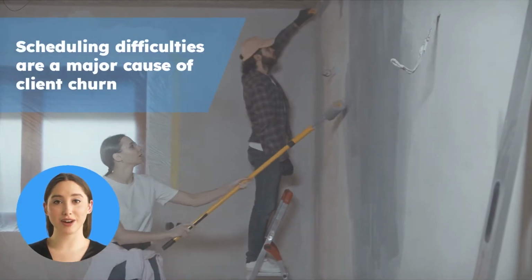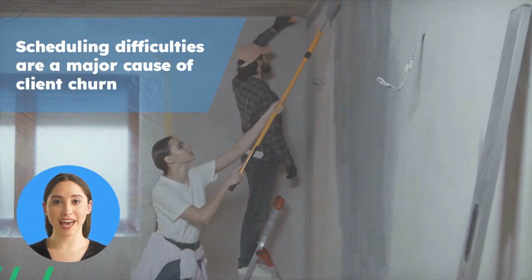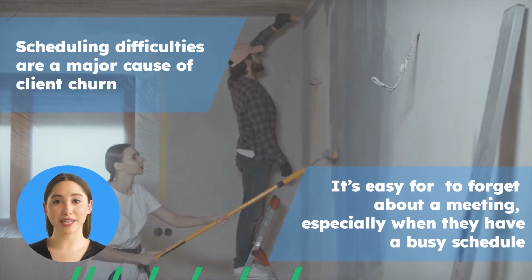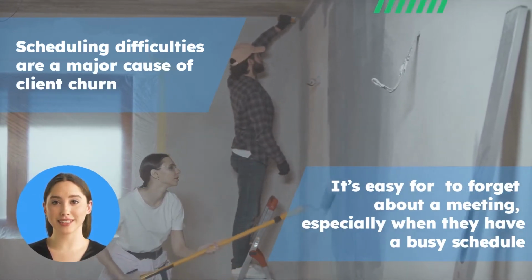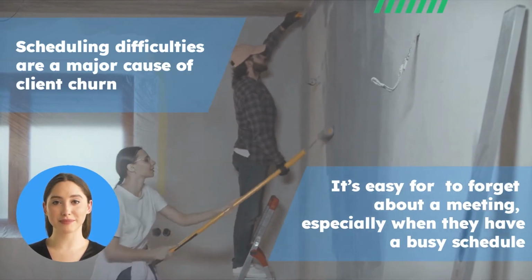Scheduling difficulties are a major cause of client churn. Protect your company against contractors and subcontractors' no-shows. It's easy for contractors to forget about a meeting, especially when they have a busy schedule. With Appointlet, you can easily send reminders and confirmations and keep track of all the details.